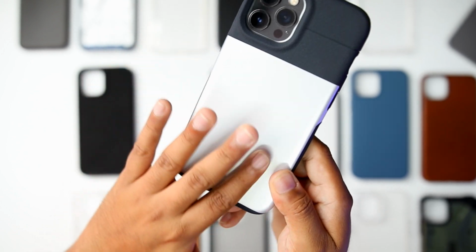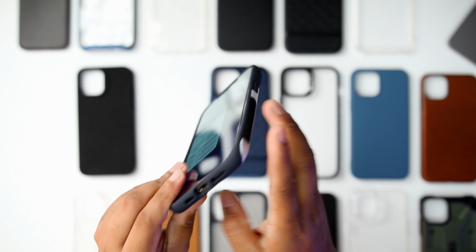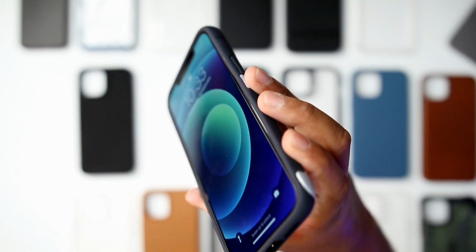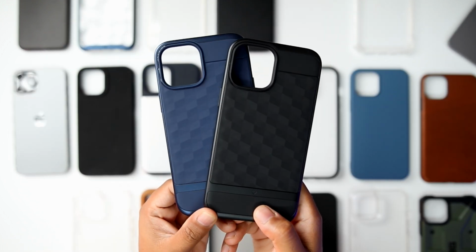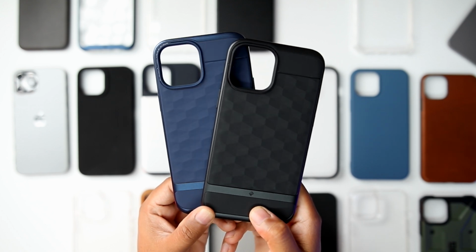This one provides nice all-round protection with precise cutouts for ports, and there is a nice texture on both the sides which will help you get a better grip on your phone. While this case looks good on your iPhone 12 Pro Max, I actually prefer the look of these next two cases on my phone. These are again from Caseology and they are a part of their Parallax series.